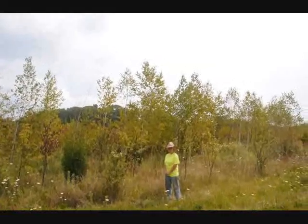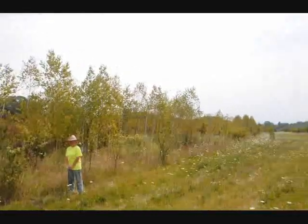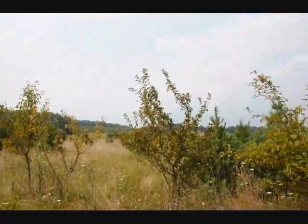For the general homeowner, they're free. You come and dig them. But, you know, for schools, Boy Scouts, churches, religious groups, nonprofits, we have some free trees for you.